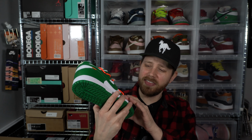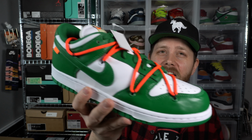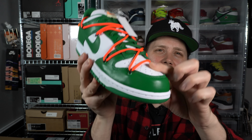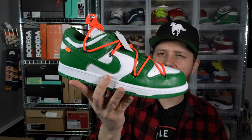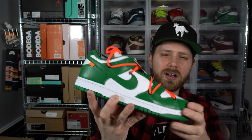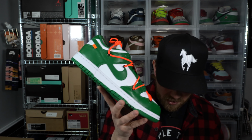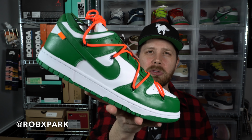Yo, the leather on these is really nice. Like, I'm kind of shocked. They look pretty weird, but wow, look at this. I don't know if it's going to pick it up, but look at the leather quality on this. Wow. Again, it's just a Dunk Low. It's not a Dunk Low SB, so it doesn't have the skateboarding technology or the shape of a Dunk Low SB. Wow, these are kind of nice. Hoping these go up eventually, but definitely check out Rob at RobXPark on Instagram. Very cool dude. Thank you, sir.